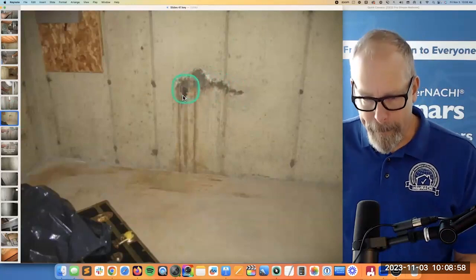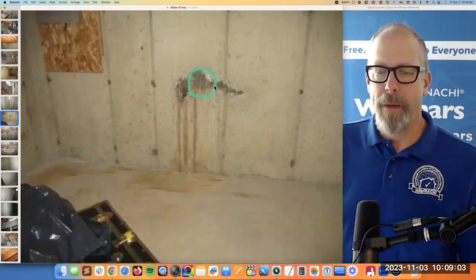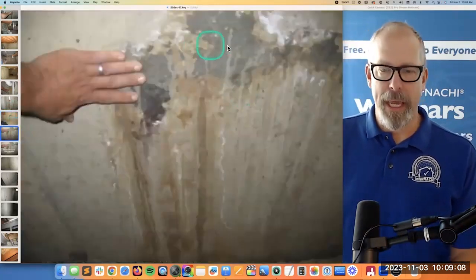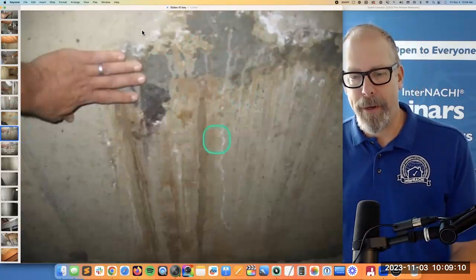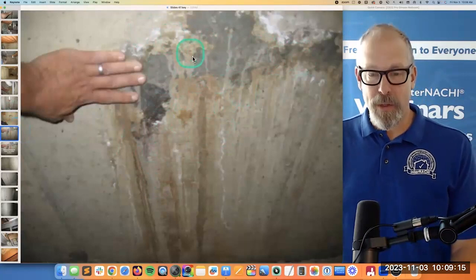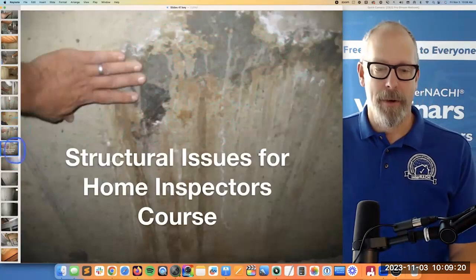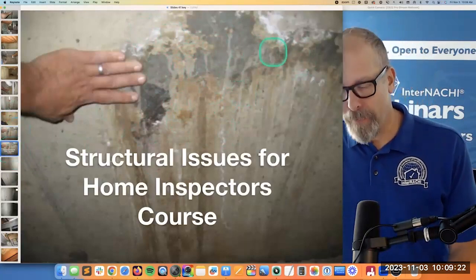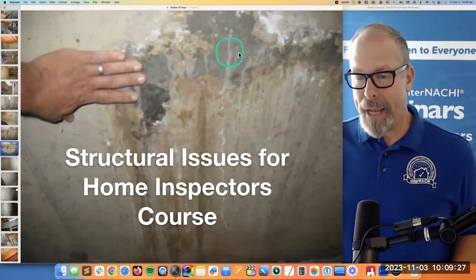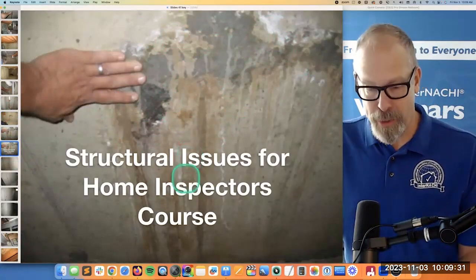And there's a part of the foundation wall that was maybe not poured well. Maybe there was a void there or some kind of problem, and some water penetration came through and they patched it up, and there's efflorescence and multiple watermarks. Not sure when those watermarks took place. Could have been years ago. It's dry to the touch now. But if you're not sure what all this looks like, all these cracks and patching and efflorescence and the white stuff and the watermarks, we have a structural issues for home inspectors course.